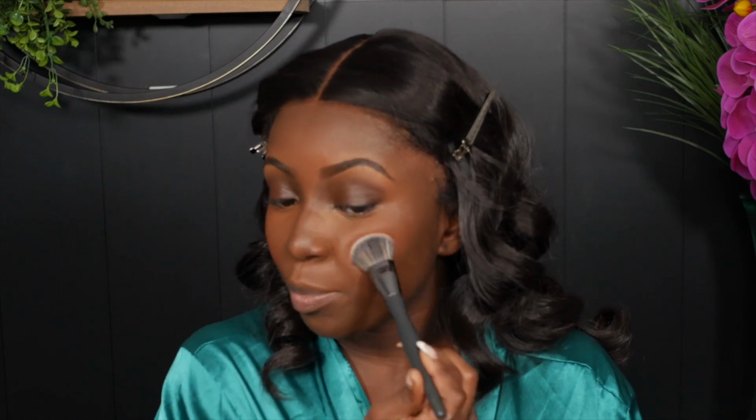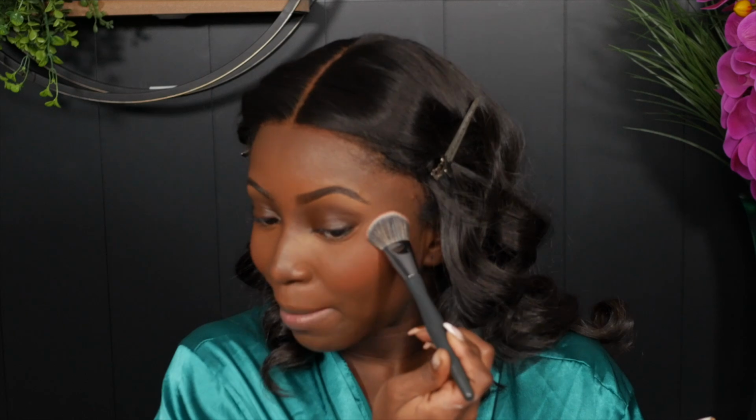It's in the purplish, reddish type family. I like to use those as well as orange. Orange is my favorite though. It just brings your skin a lot of warmth. So I'm literally applying that on the apples of my cheeks.